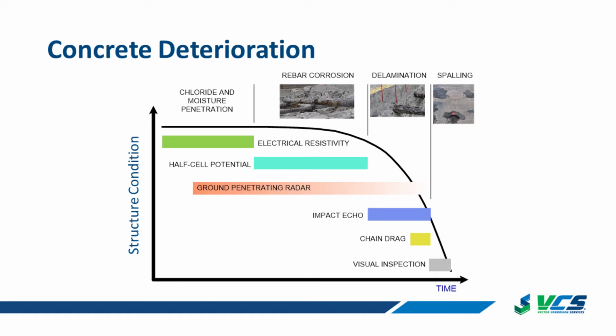We start, with regards to corrosion, with chloride and moisture penetration into our concrete. That's going to reach the rebar and then start corrosion. And then corrosion is going to grow, expand, and cause cracking and delamination in our concrete. And then eventually that will become spalling.